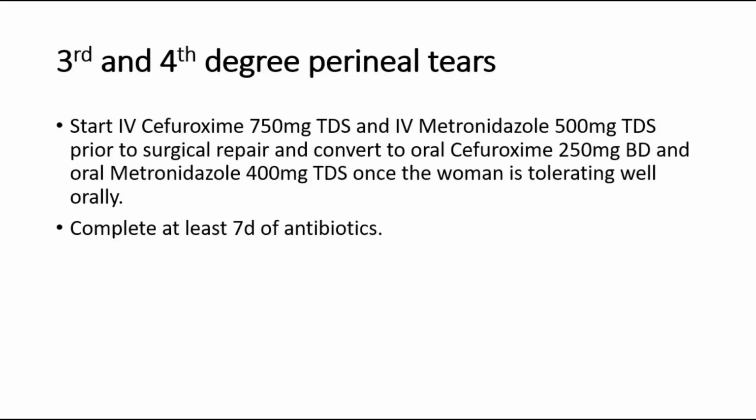For cases of 3rd and 4th degree perineal tears, start IV cefuroxime 750 mg TDS and IV metronidazole 500 mg TDS prior to surgical repair, and convert to oral cefuroxime 250 mg BD and oral metronidazole 400 mg TDS once the woman is tolerating well orally. Complete at least 7 days of antibiotics.